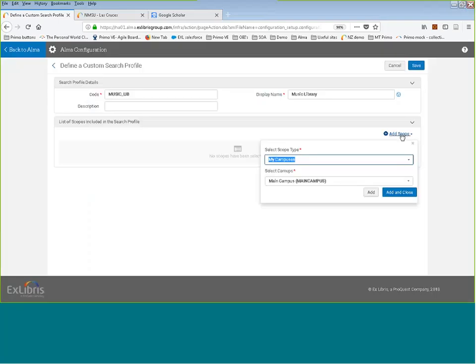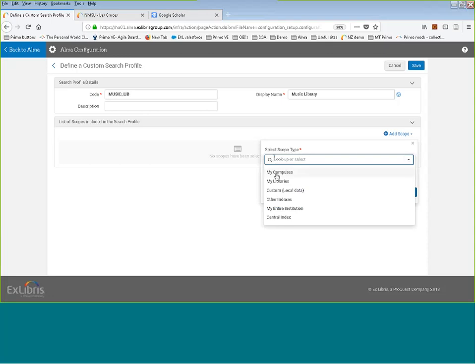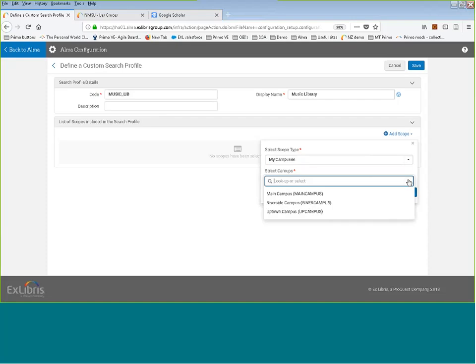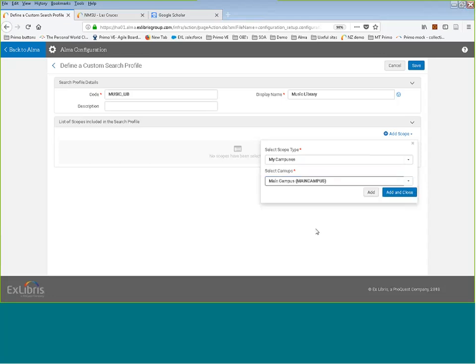And I want to add the actual search scope. What we try to do is make the most common scopes that people have very, very simple to add, things like campuses. So I can very easily create a search scope on a campus level or library level and so on. On campus, since I'm sitting on the Alma infrastructure, I know that there are 3 campuses set up, and I can set up a scope for the Uptown campus and use it straight away and search everything that is in the Uptown campus.